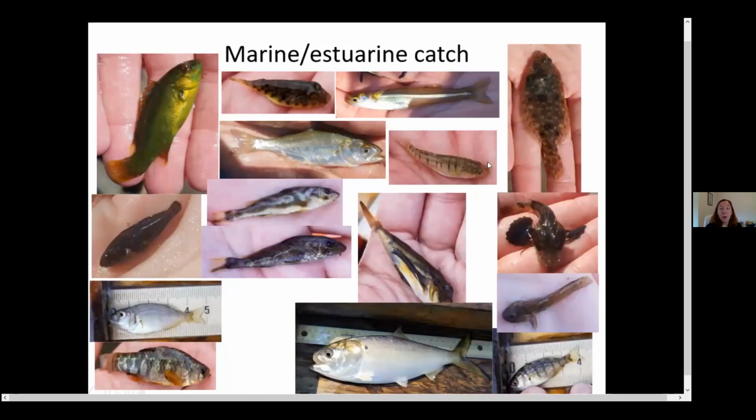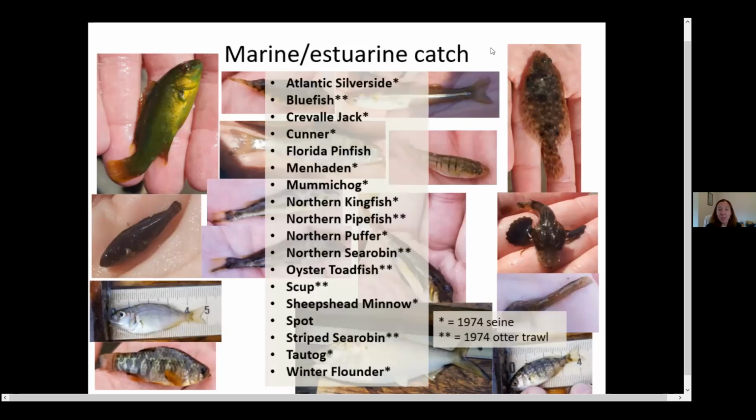So for our marine and estuarine catch, because I'm sure you are more interested in seeing what other cool things we caught, we had a pretty good selection. And I've also compared what we are seeing with the 1974 seine and otter trawl survey. And so I've indicated here the species that were caught by those surveys. And there were only a couple of species that we caught that they didn't.